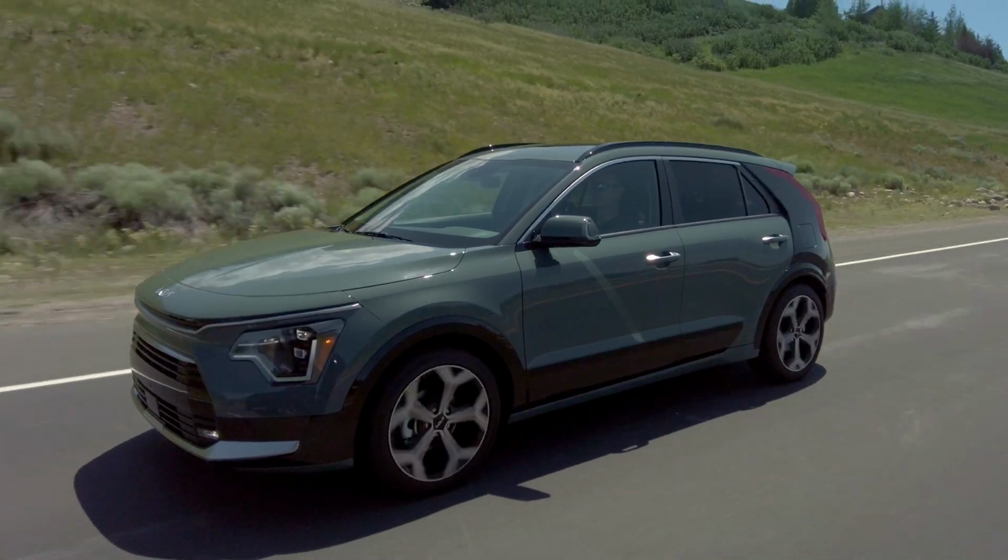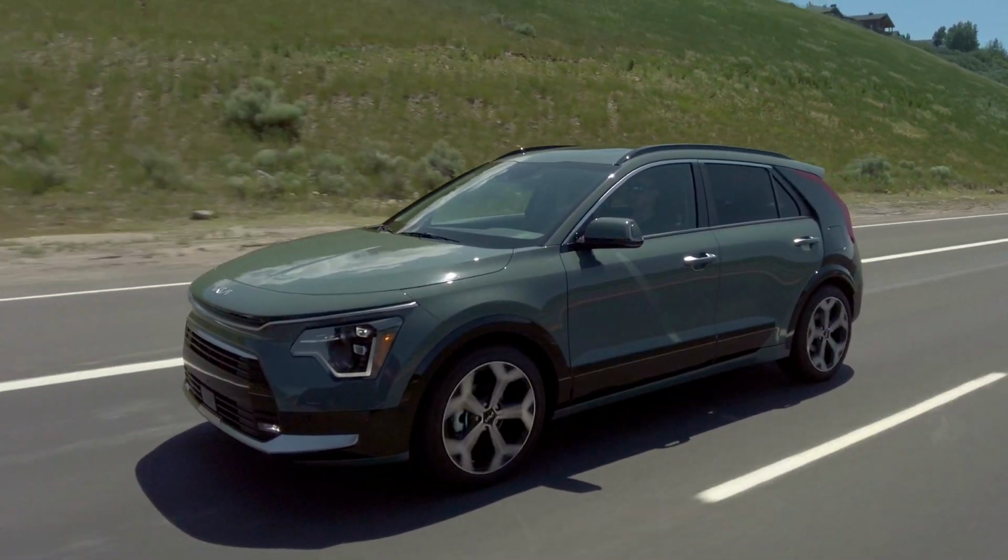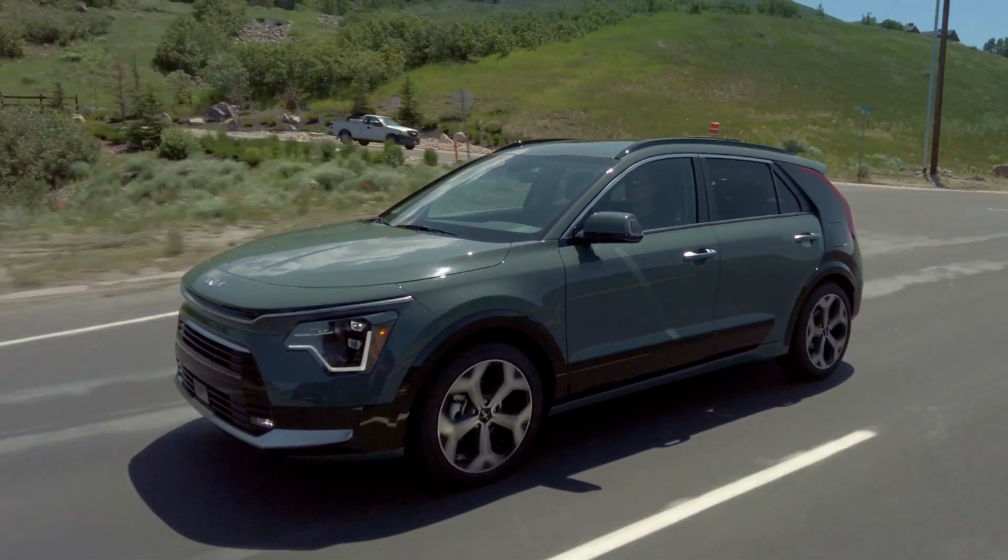And I mean, it's going to serve you well, 33 miles of all electric, which is most people's reality. So you probably would use it as an electric car most of the time. So maybe that'll offset it, and you'll be happy about it.